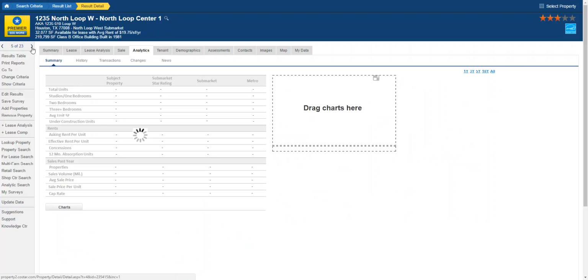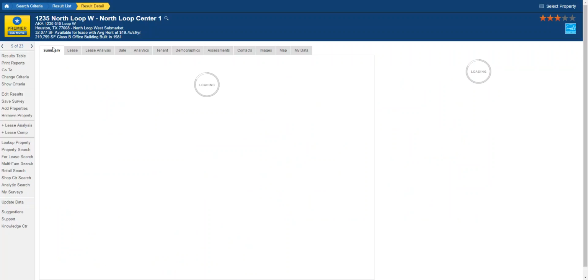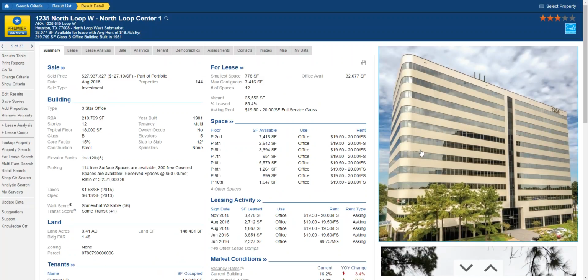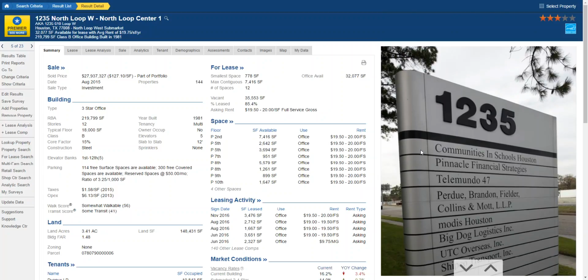Okay, now we're going to 1235 North Loop. I'm going to zoom past some of these pretty quickly. I just want you guys to get an idea of what the market looks like here. That's a really nice picture of that building. It doesn't look as nice in person, in my opinion. It's still a very nice building, though.